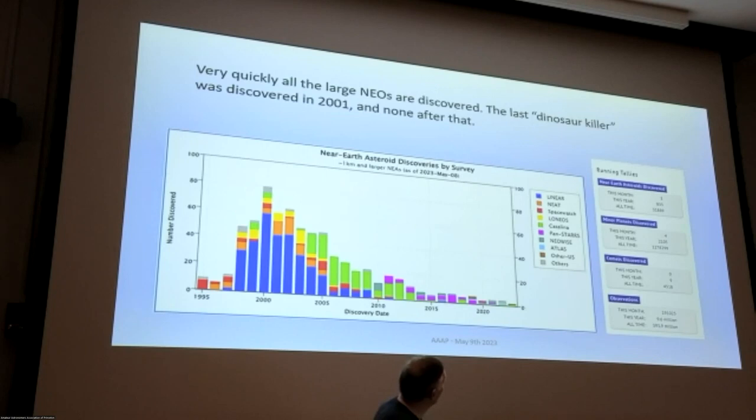So now we're approaching 32,000, and by the end of this year we'll be at 35,000 NEOs discovered. It's really going full swing, but most of the things we find are very, very small objects, which really do not present any risk. If you have a 2-meter asteroid, you'll get meteorites. You can destroy your wooden floor. In fact, even the Chelyabinsk one, which was 20 meters, didn't kill anybody.